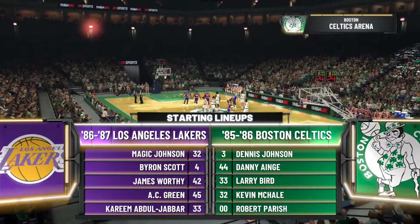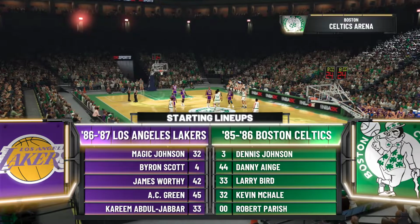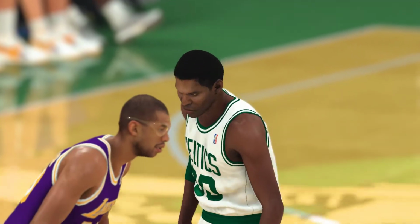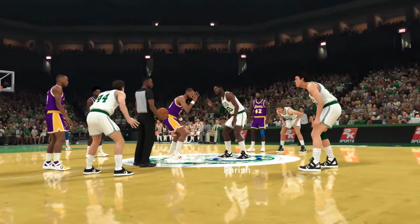Welcome, everyone. Let's get ready for some NBA basketball on 2K Sports. I'm Kevin Harlan, along with Greg Anthony and Brent Barry, our terrific analysts, and David Aldridge is our sideline reporter. We've got the Los Angeles Lakers taking on the Boston Celtics.